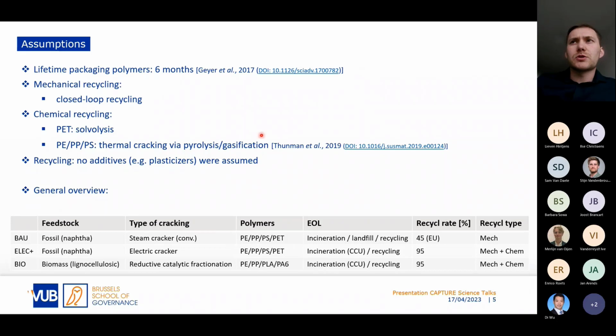For mechanical recycling, we assumed closed loop recycling, which means that a PET bottle is recycled again to a PET bottle, which in reality is a minority. For chemical recycling, a solvolysis method was used for the PET fraction. The remainder was thermally cracked via pyrolysis and/or gasification. And during the recycling, we did not consider the presence of plasticizers or fillers or pigments, which might complicate the recycling process. So here a general overview of the different cases is shown.